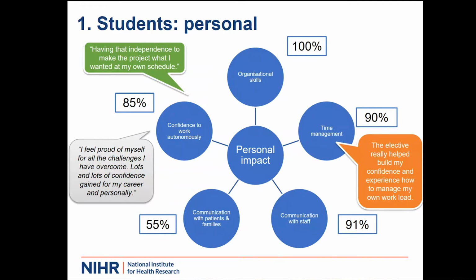So this is the kind of feedback we get, and I'm mindful of time because I think listening to Annabelle is probably even better than listening to my slide summarising it. But you can see here that we broke it down into personal impact and professional impact. And I put the percentages up there that the students rated. So this was student opinions on what skills they'd gained. But I think what's really important for me is the qualitative quotes that went with it. And there were so many lovely ones about how it helped to build their confidence and experience in managing their own workload, and about having the independence to make the project what I wanted at my own schedule.